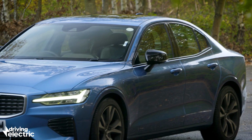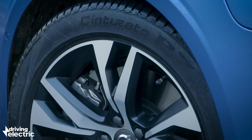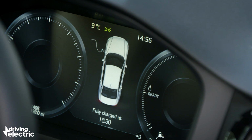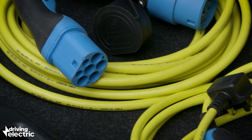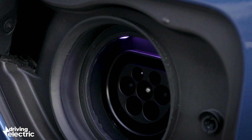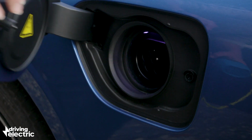The Volvo S60 T8 gets an 11.6 kilowatt-hour battery, which will charge in under 6 hours from a standard 3-pin plug. It is annoying that you have to pay £50 extra for a Type 2 cable that allows the S60 to charge up at a public car charger or a home wall box, since that reduces the charge time to 3.5 hours. As with many plug-in hybrids, the Volvo's charging rate is capped at just over 3 kilowatts.